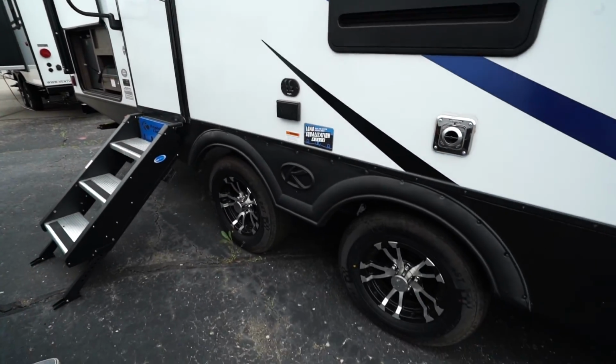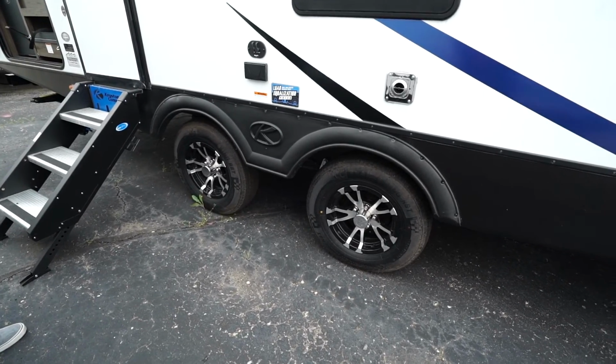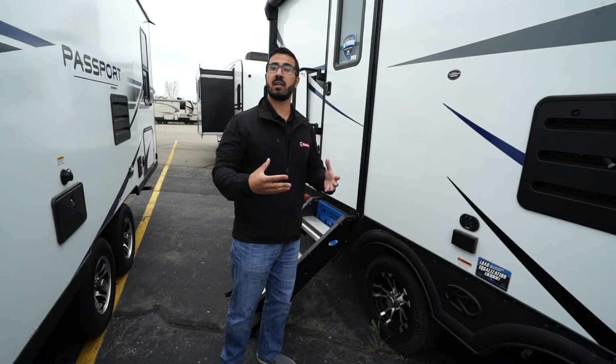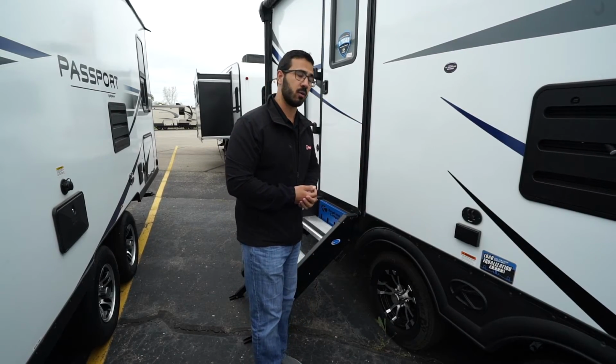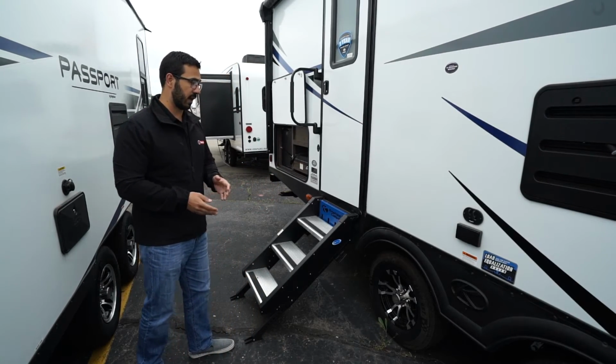Right down below, Passport calls it load equalization axles. Essentially, it is a spread axle system, and what that means for you is less sway while traveling down the road, so it will tow smoother. You won't get quite as much of that sway action. That's a big deal, especially if you don't plan on using a weight distribution hitch because you're towing with a 3/4 ton truck or whatever it may be. Having those spread axles, you will certainly enjoy that.